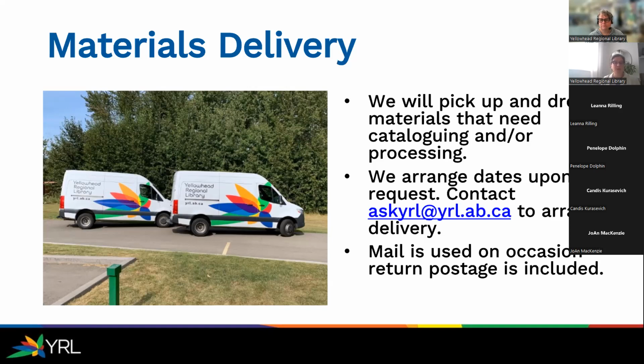So the best way to arrange those delivery dates: we don't have a consistent delivery schedule for our schools in the way that we do for our public libraries, just because needs are so different. So we arrange those dates on request, and the best way to reach us would be through askyrl@yrl.ab.ca, and we can arrange delivery.